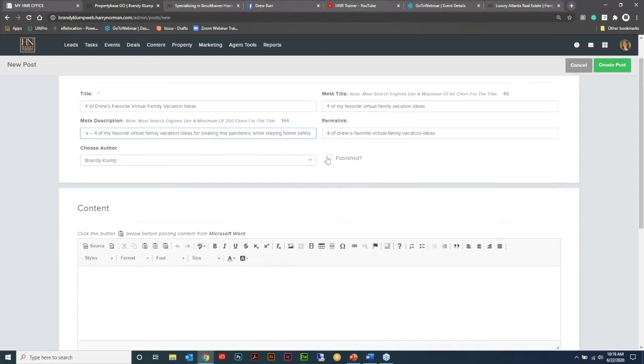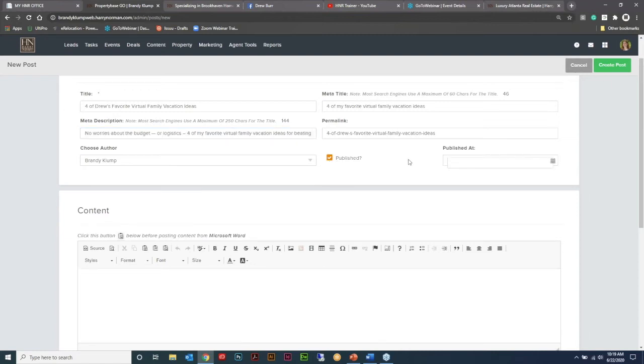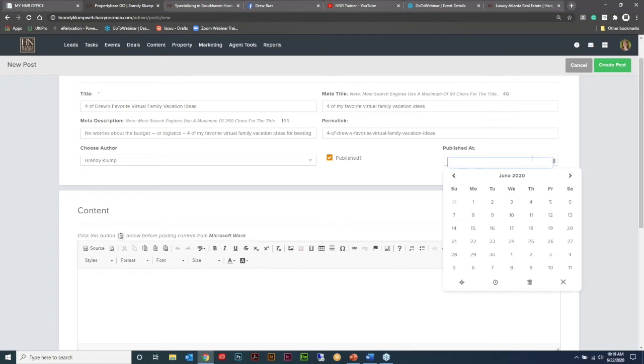Next, you'll notice that there's a publish button right here. This is how you actually publish the blog post. So if you click it and click create post, it will immediately go live, okay? Or you can schedule it out by using a calendar. Those who've used the CRM know about this calendar option. You can choose the date and you can choose the time.